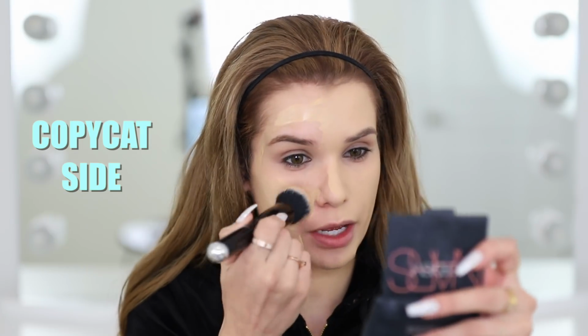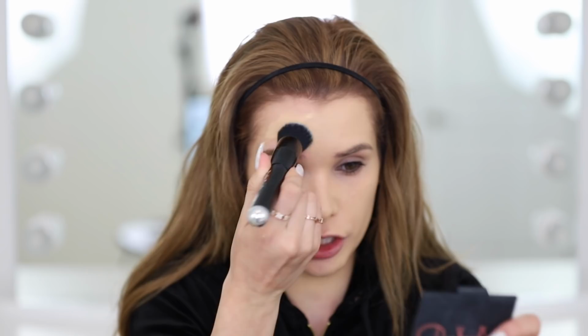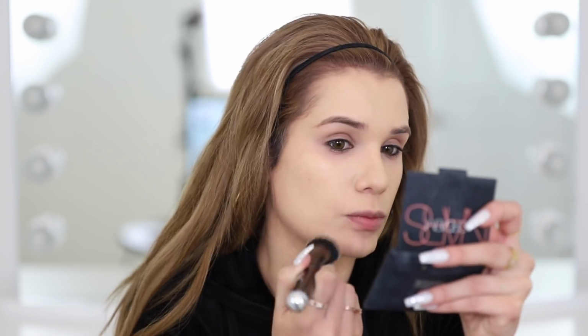Now let's blend out the Copycat Beauty side using their brush. I kind of prefer a denser foundation brush like this because it gives me more full coverage, which you guys know I'm a full coverage girl. But honestly, my favorite way to apply my foundation is still with a beauty blender. But this is working really well. It's really soft. It's doing a decent job of blending everything out. It's not leaving too many streaks.